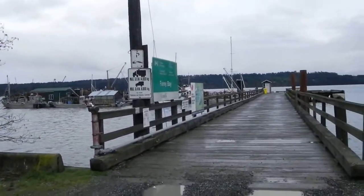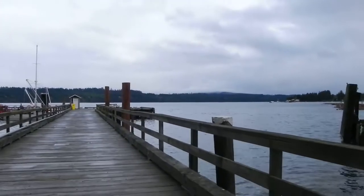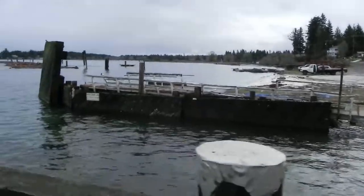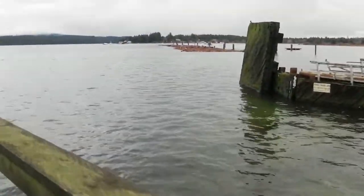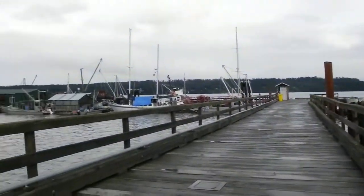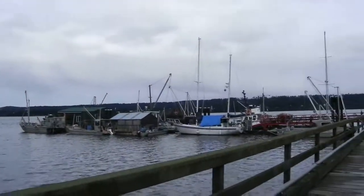Well, here we are, Fanny Bay. I wonder what's at the end of this dock. A cloudy day. That is kind of cool looking. Lagoons. Nice color. Pretty day.